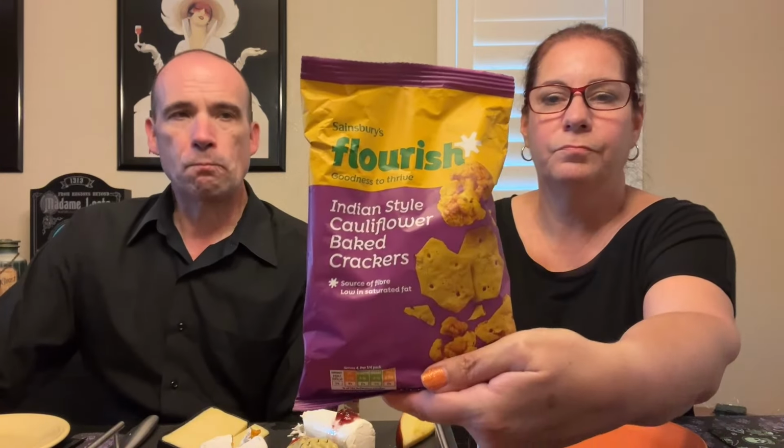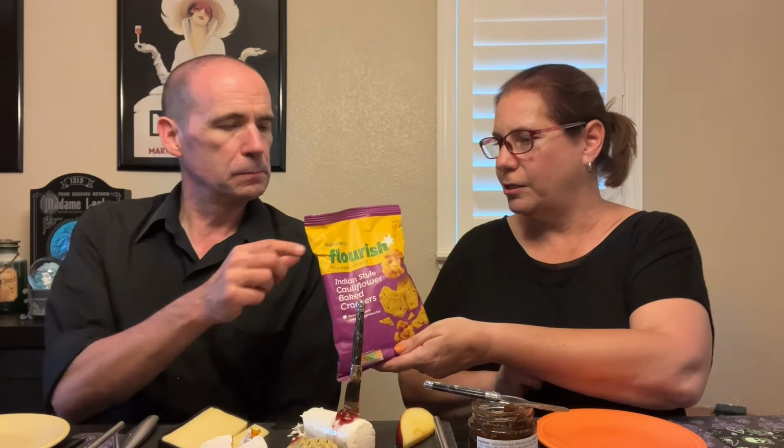Okay, so we have our last Sainsbury's Flourish crackers to try. These are Indian-style cauliflower baked crackers. So I think these have some spices on them. And I saw cumin in there. So I'm very afraid. I was just about to say the possibility of this having cumin. But you have had things with cumin where... It doesn't bother me, yeah. So I always give it a try because you never know.